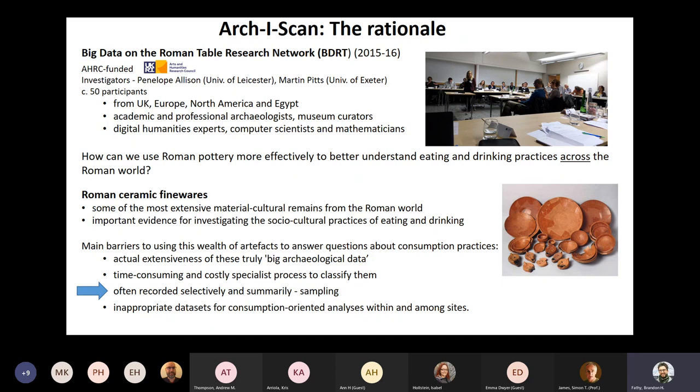How can we look at the differences in the different parts? Because we end up with individual sites where we've done a study, but how can we actually compare them across these different sites? Obviously, Roman ceramic remains, particularly the finewares, are some of the most extensive material cultural remains from the Roman world. And so they're particularly important evidence for looking at these kinds of distinctions, socio-cultural and socio-political and also regional and even social status differences within a particular site like Pompeii, for example.